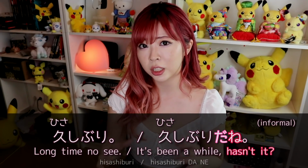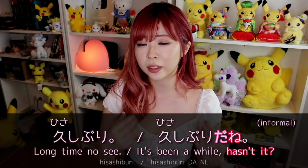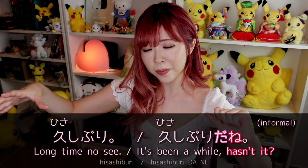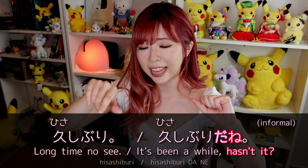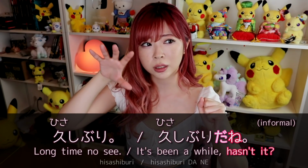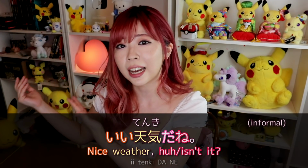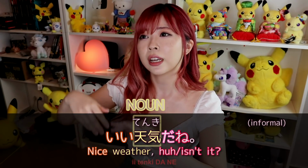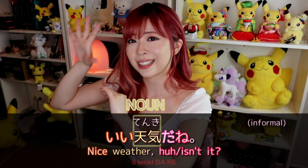And the word 久しぶり is a noun or an adverb. So when you want to do noun plus ne, you have to put the da in between. Okay, so noun, da, ne. So, いい天気だね. いい is an adjective, but 天気 is a noun. So you have to say いい天気だね.